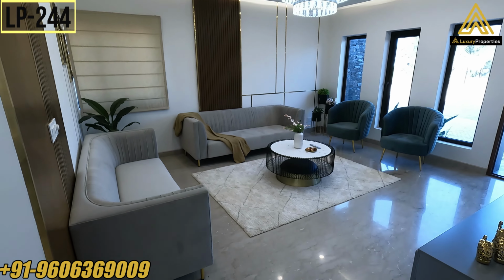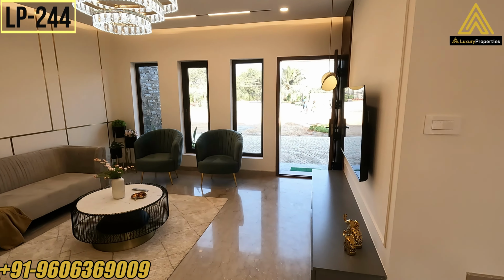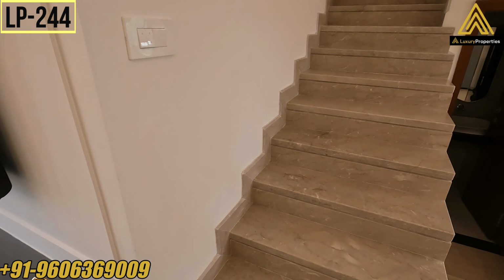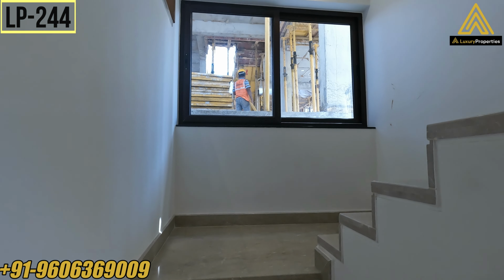And what you see as a part of the ceiling and all, this is just a mock-up to give you a sense, but when you get it from the builder, you don't get it with the ceiling and the lights. You get fixtures, you get the provisions, but you don't get the lights. So we're taking the stairs, all marble stairs, to the first floor.